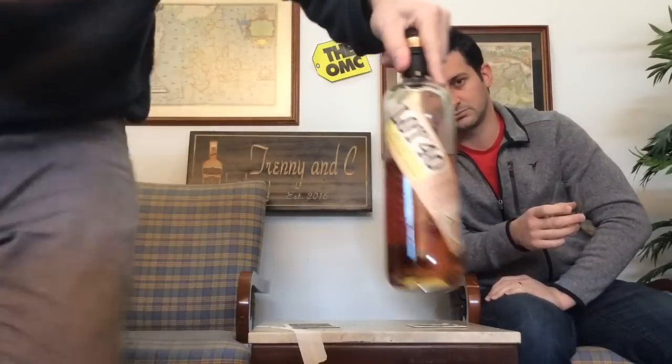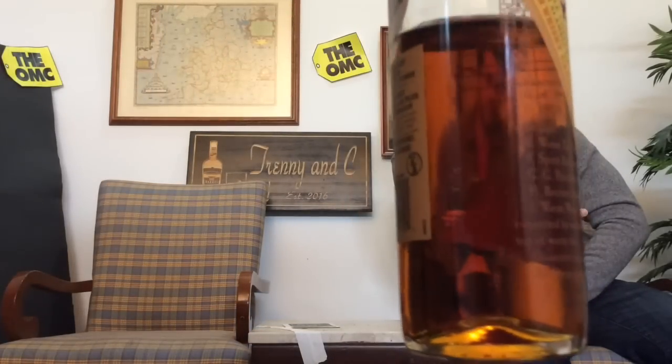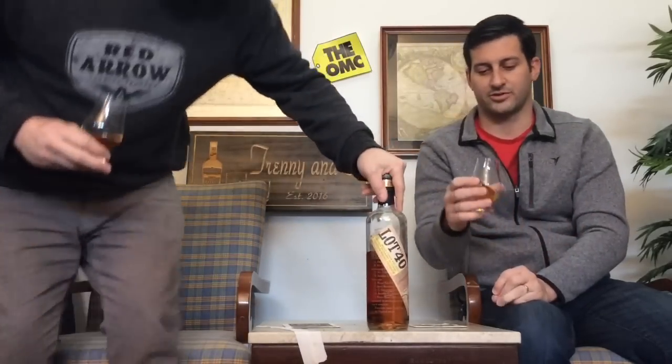Okay, so we just get straight to it. Color it up. So this guy, if you look right at the bottle, you can see that it's got that almost dirty copper kind of thing going on. Dark copper for sure. That's what I had down, dark copper.